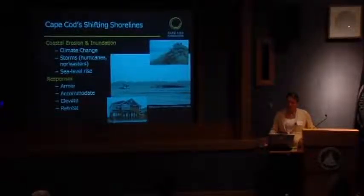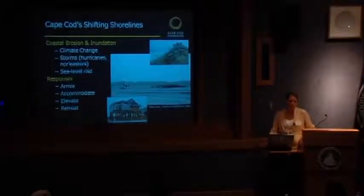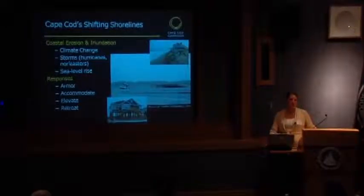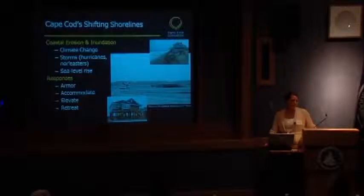So as we've heard a lot about, the Cape's coastline is subject to the highly variable and quite natural phenomenon of erosion, but climate change impacts, including sea level rise, increased frequency of storms, et cetera, will dramatically change our coastline here. Our responses to that typically fall into 4 categories: armoring, accommodating, elevating, and retreating.